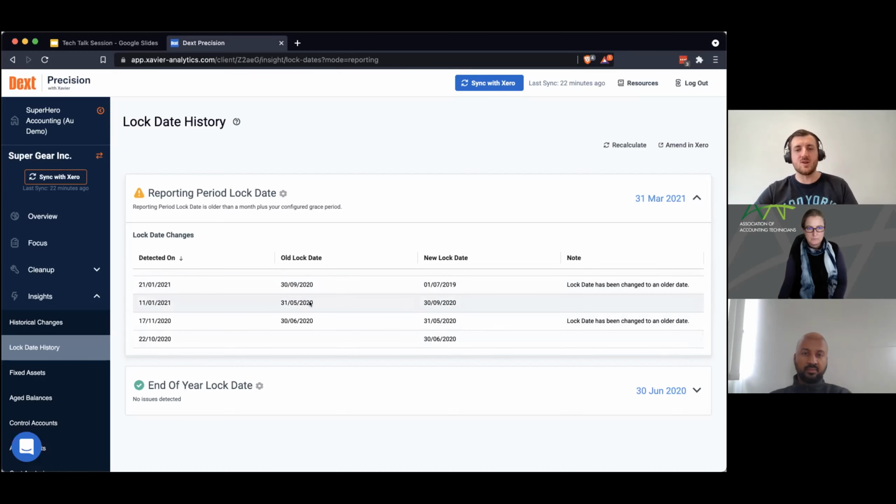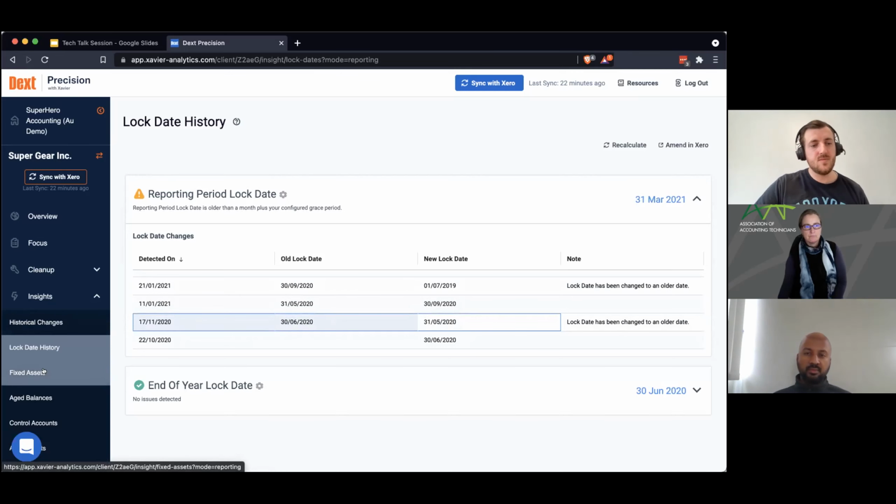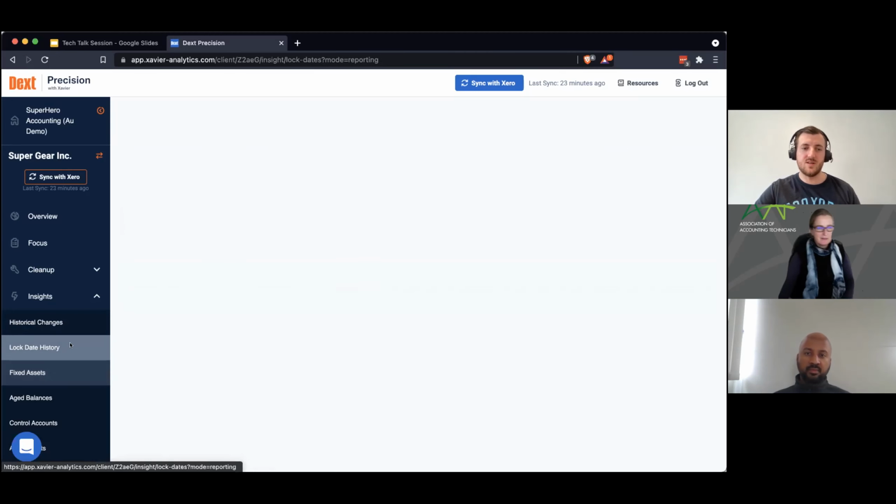Unfortunately, we can't marry up the user. Xero's API doesn't let us get that information, but we can at least let you know what it was on a particular date, when it was changed, what it was, and what it's been changed to. So if it ever goes backwards in time, those 3 dates might actually comprise the historical changes check that you want to run.